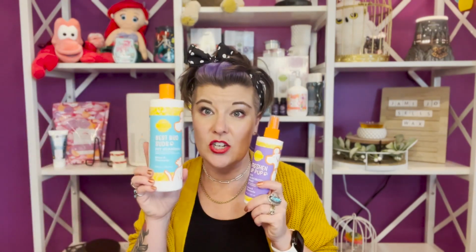Now, in the Woof box, you are going to get this Freshen Up Pup also in that black raspberry vanilla fragrance. So you pair the Best Bud Suds shampoo with the Freshen Up Pup, and your puppy dog is gonna be smelling amazing.